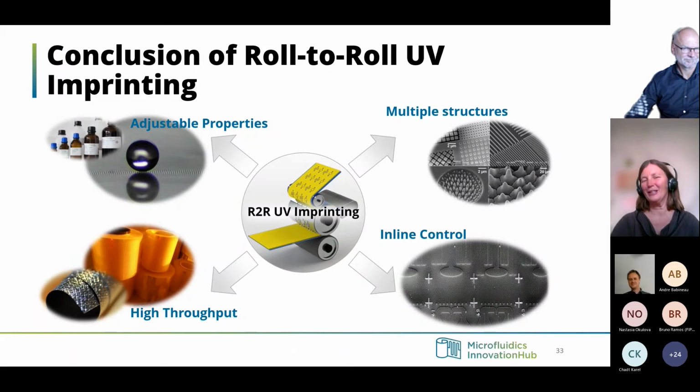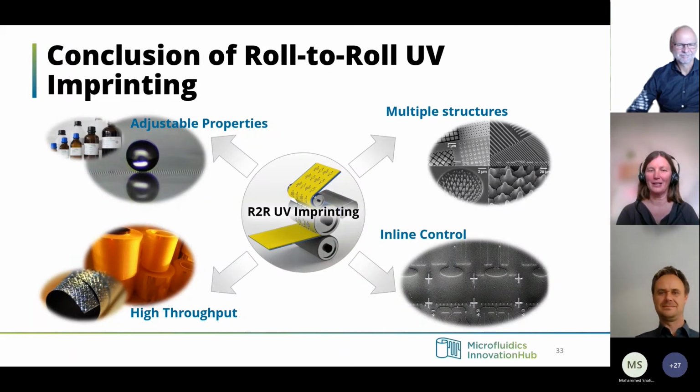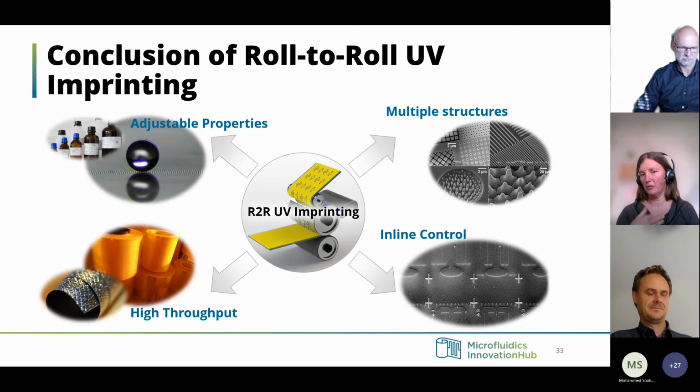So roll-to-roll UV imprinting is, in my opinion, really a very nice and versatile technique. We can replicate multiple different structures, so not only microfluidics, but also optics, as I mentioned in the beginning. We have integrated inline control to really ensure also quality control. We can go to high throughput. And I think the real distinction to our next technique is that we can adjust the properties by the combination of materials and structures. Thank you very much for your attention.